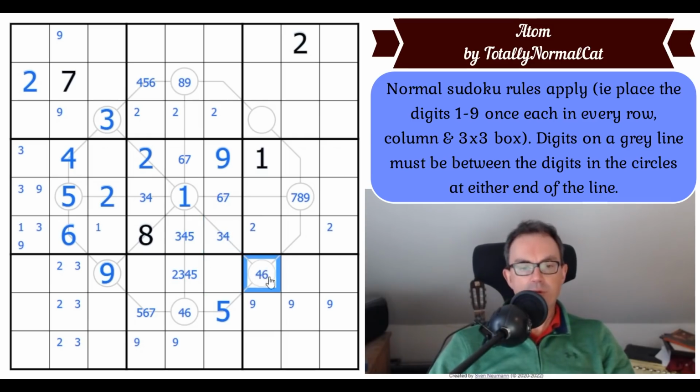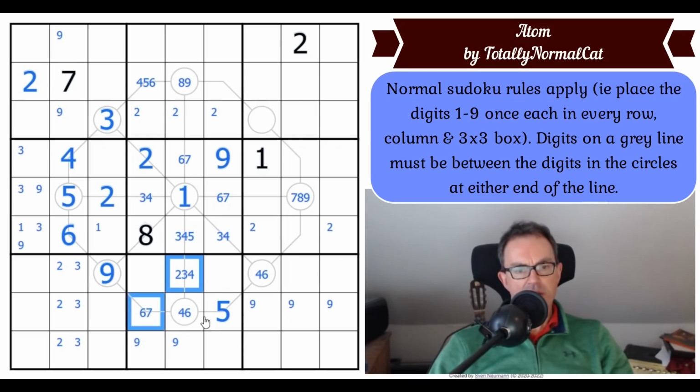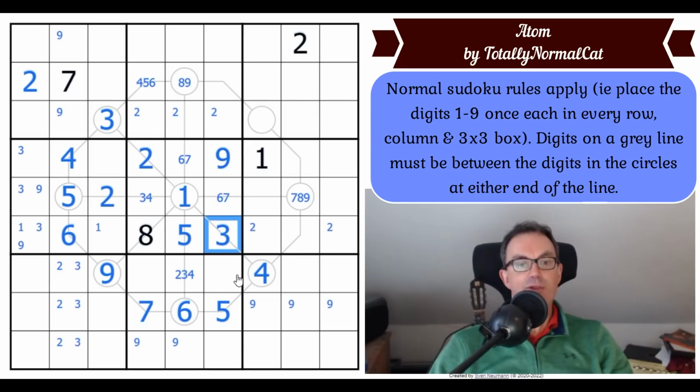No, that still could be a 4. This could be a 4 with a 3 here. 5 can't be there, 5 can't be there. There's a 3-4 pair in the middle box, so that's got to be 5. Oh, I see. And that's rather beautiful, because that's going to fix that this now has to be higher than 4. So that's got to be 6, that's a 7. That's got to be 4 to frame the 5. That's now got to be 3, because 4 would be not between 1 and 4, so that's a 4. So that's not a 4. The 6 gives us the middle box. 6 and 7 go in.